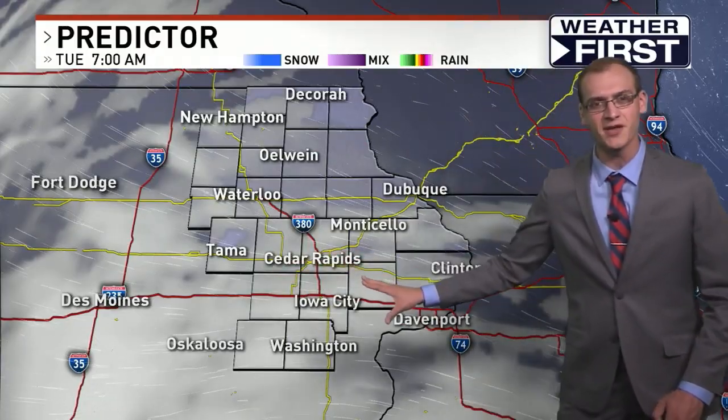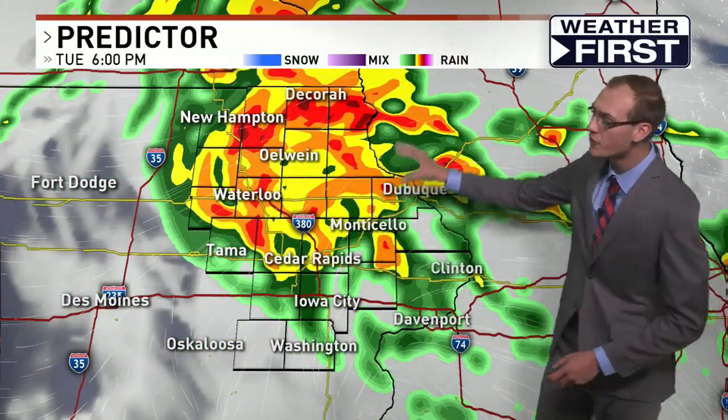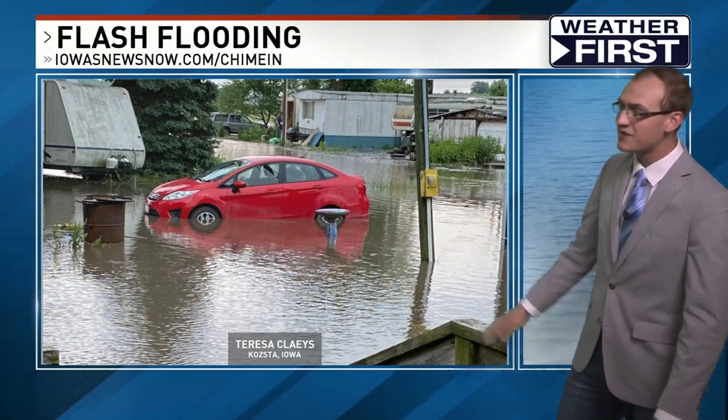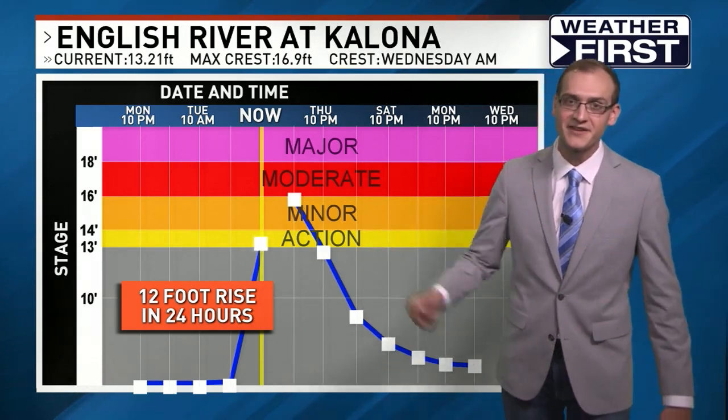Really no issues for the commute, but between 9 a.m. and noon, I think that's when the rain begins to push towards eastern Iowa. And again, it's going to be heavy rainfall. The reds and oranges will continue throughout the afternoon into the early evening hours as well. You can really see how much the water overtook some of the driveways and roadways, and it's still flooding out some of the creeks out there as well. All that water has to go somewhere. It's going right into the rivers.